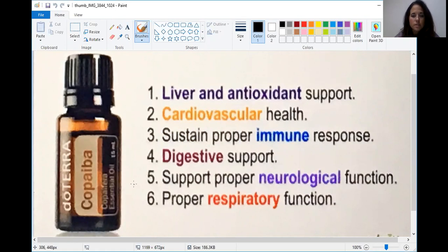So we talked about the nervous system, that endocannabinoid system is part of your nervous system. So all of that stuff on the previous slide is going to be how it's going to help you in a therapeutic benefit, and it does promote good respiratory function as well. So many wonderful benefits from Copaiba just affecting your body in so many beautiful ways, and so I just love it for that reason. Let's go back to our slideshow and see if we can get that going again.